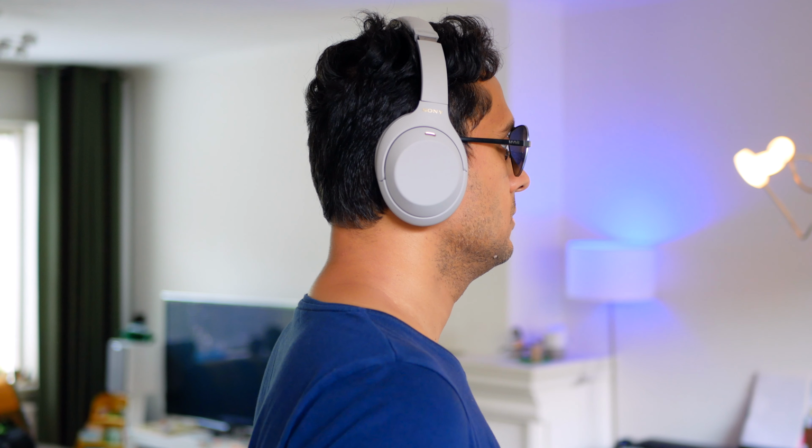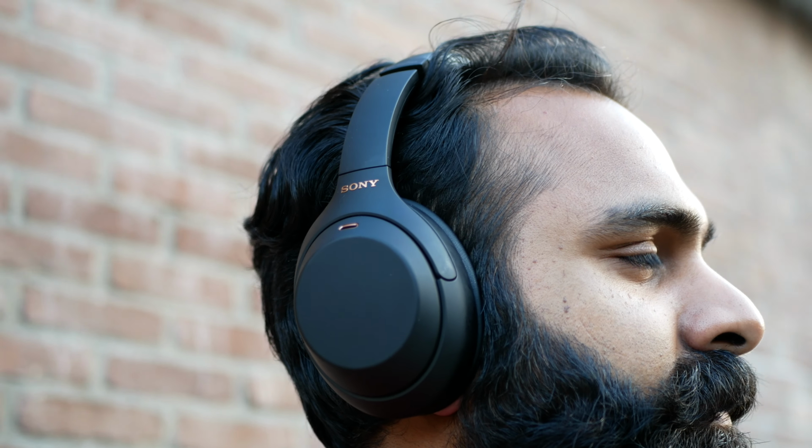You believe it? The XM4s aren't exactly a looker. There are plenty of competitors that make a bigger fashion statement, but it will get you through the day with its safe and understated design. Yeah, and it has the touch control on the right hand side along with a few buttons on the left. The touch control works quite well. There's about the same latency as the XM3 when you touch it and it responds.